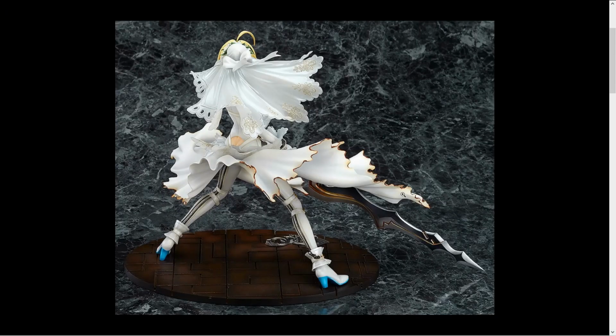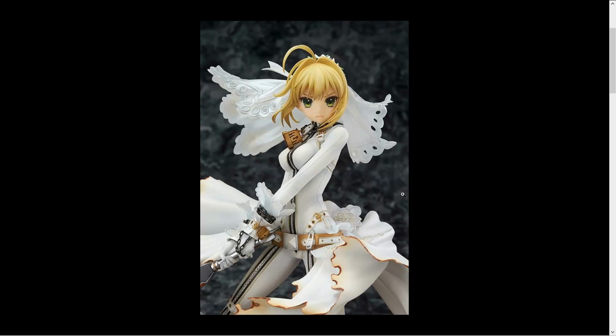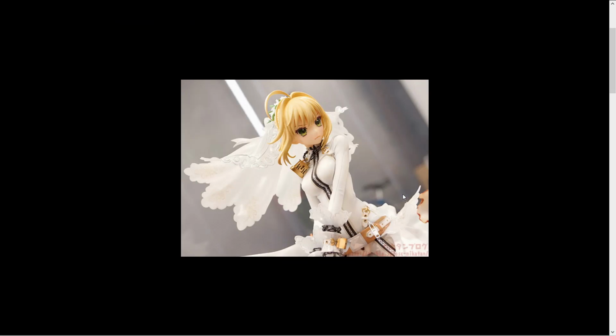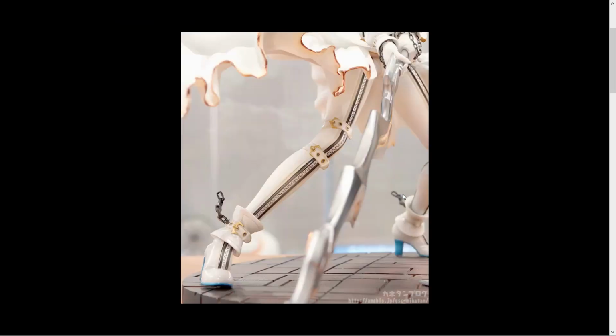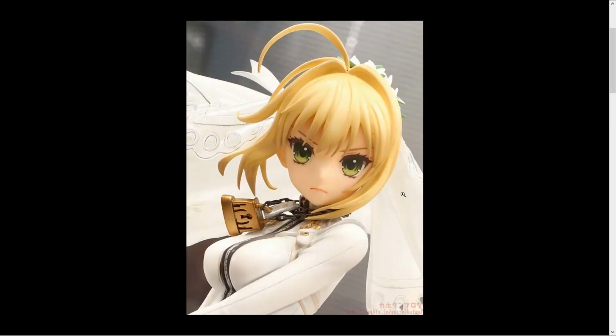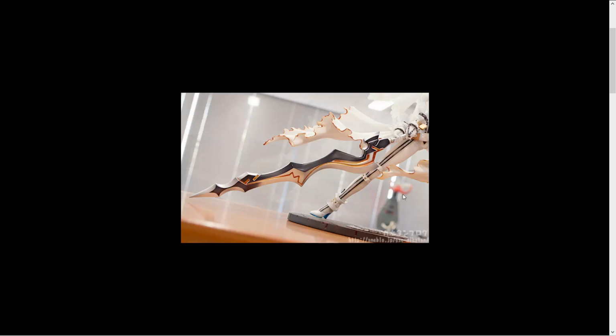So yeah, like I said, I'm not the biggest Saber fan. I'm a little burned out on all the figures of her. But I do like this one. I think it looks pretty good. I'm not going to buy it or anything, but if you force me to buy a Saber figure, yeah, this one would probably be a good candidate for me. And maybe for you, too.